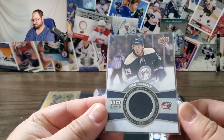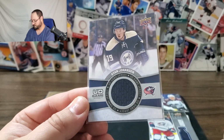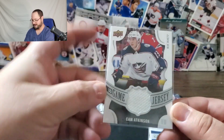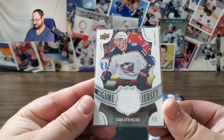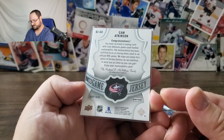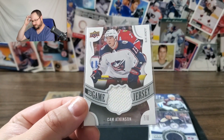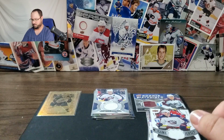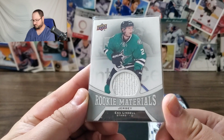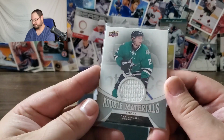Oh, here we go. Ryan Johansen. UD game jersey. So we're getting quite a bit of the jerseys this time around. Cam Atkinson. Game jersey. From 2018-19. I don't think I have a lot of these. I have a few, but not a lot, so that's going to help out. And next up, Lindell. Rookie materials. This one looks awfully familiar to me.